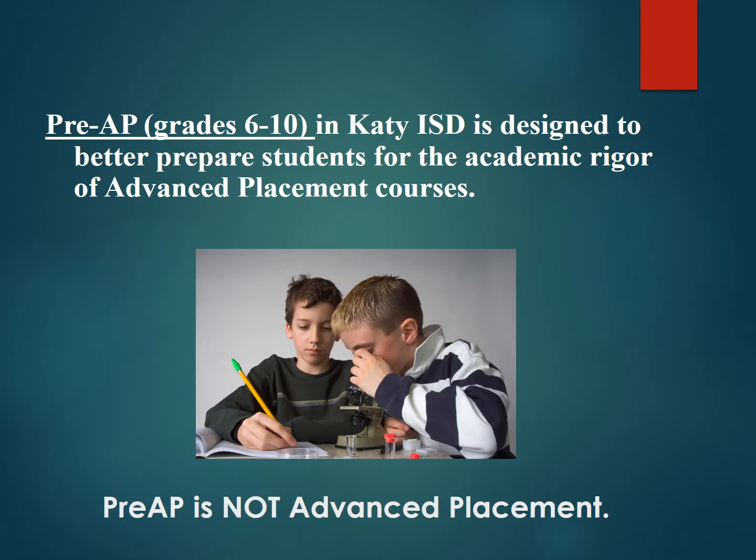Our Pre-AP program starts at grade 6, so for students entering the junior high from the elementary, it will be their first exposure to pre-advanced placement. These courses are designed to better prepare students for the academic rigor of the AP courses when they get there. It's not advanced placement. We're not teaching AP calculus to 6th graders, but what we're doing is laying the groundwork. We're laying the foundation for these students and accelerating that instruction so that they're ready for AP when they get into high school.